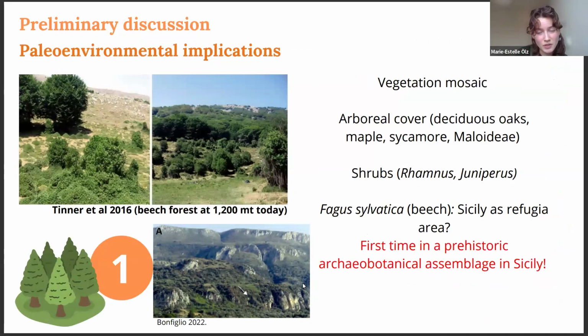These preliminary results, for now, enable us to already think about some implications regarding the environment. For example, the presence of oaks, Acer, which are maple trees, and Maloidea really points towards the presence of a forest, which could have been present on top of the cave, at higher altitudes. And then we have the presence in the assemblage of Rhamnus and Juniperus, which are shrubby plants, which tend to point towards a more open landscape.